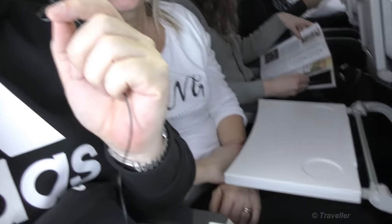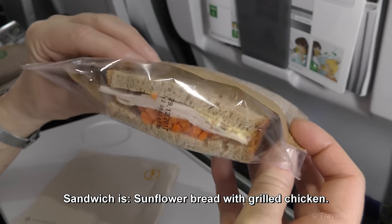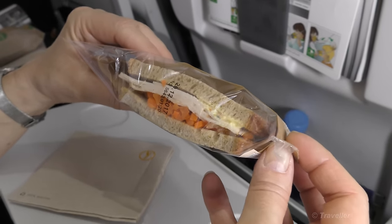These two passengers waiting for their meal, tables down, ready. Isn't it nice to have this kind of service on board? It's very appreciated. We just got a little chicken sandwich. Doesn't look that exciting, but I'm not going to complain. It's better than nothing, and it's the thought that counts. It's a nice looking chicken sandwich. Let's have a look at mine.